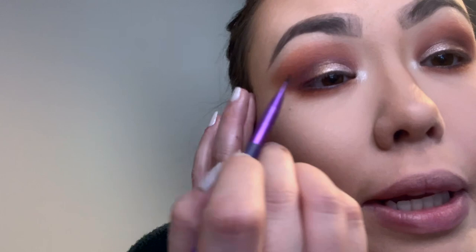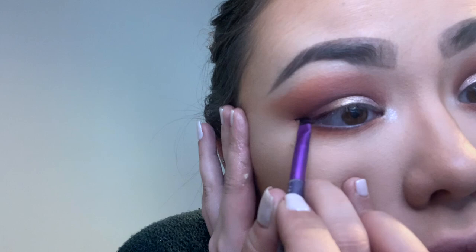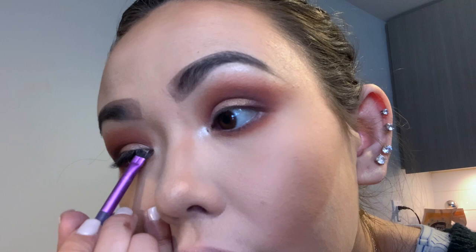Okay. This is how I do my liner. So basically, I start backwards, like this. Okay, I'm gonna use more, because that's not enough. We kind of go backwards and kind of play with it. I can't really see in the camera, but you know what? I'm just gonna take my mirror so I can see you guys from there. I'm just gonna apply my mirror here so you guys can see. Is that better? Yeah. Okay. And then I just kind of line it together.